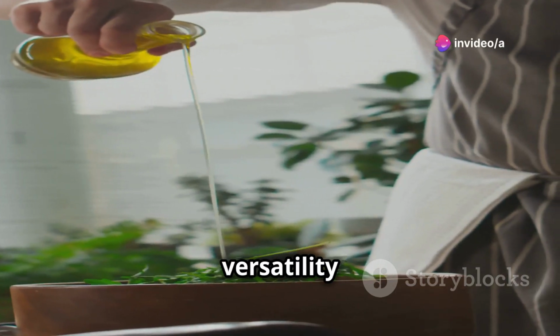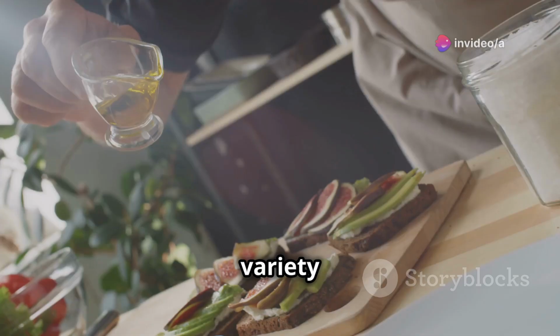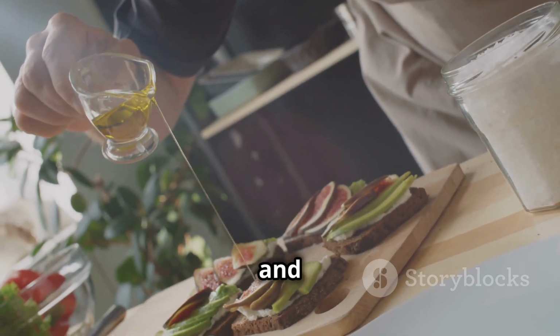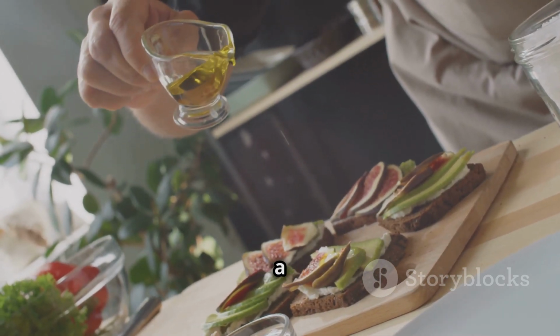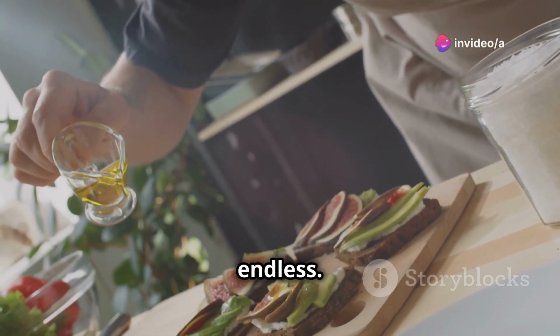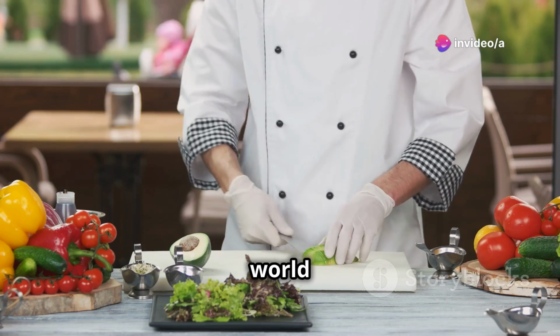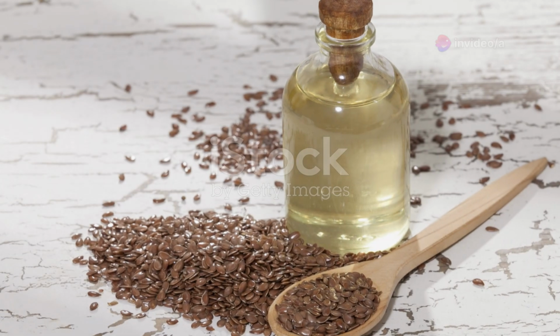Adding another layer of versatility to your culinary repertoire, avocado oil can be used in a variety of dishes, from sautéing and stir-frying to baking, and even as a base for homemade dressings and marinades. Its uses are virtually endless. Embrace avocado oil in your kitchen and discover a world of delicious possibilities.